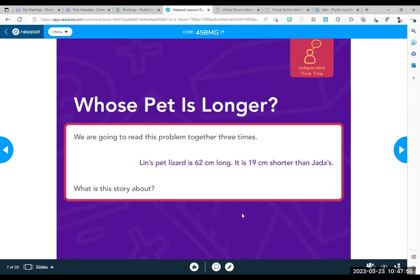Okay. So our question is, how long is Jada's lizard, right? Do you guys think that subtraction is going to work here? Do you think that if we subtracted 62 minus 19, that we would learn how long Jada's lizard is? I see some yeses and some nos. Now look at your answer. Is that bigger than 62? We just said Jada's lizard is longer than 62. So do you think subtraction is the way to go? What else could we try?